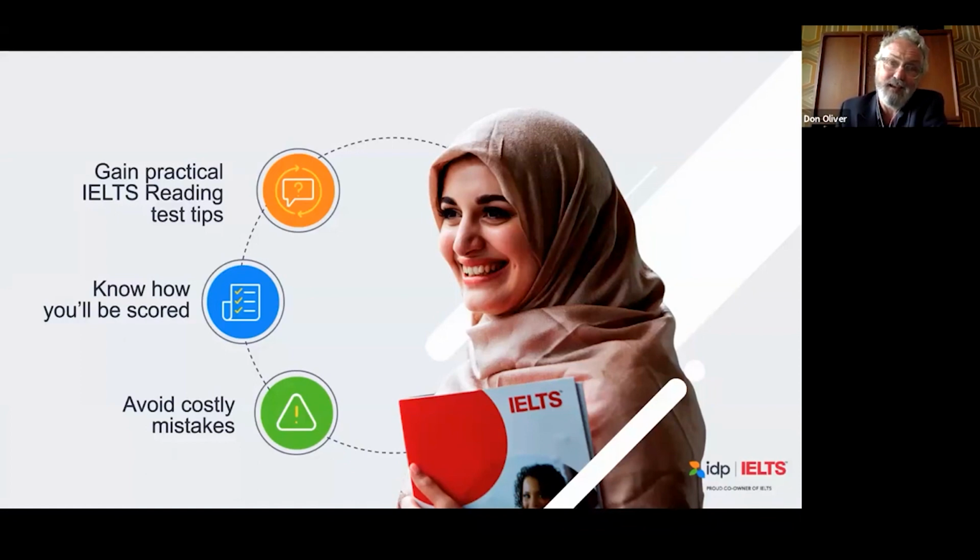There are some mistakes that people make when they do the reading test. Sometimes they misjudge the time. Sometimes they leave some questions unanswered. If they're doing a paper and pencil test, sometimes they don't write clearly or they make spelling mistakes. We'll talk about all of those things as we go along.